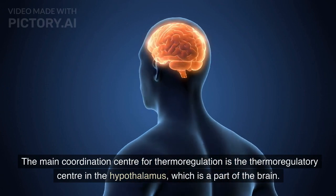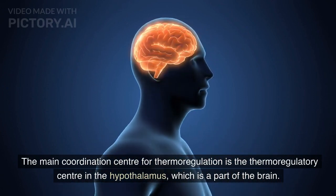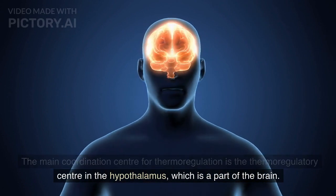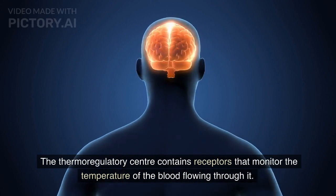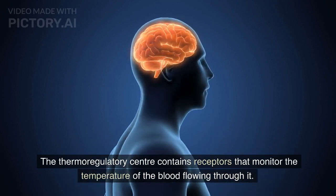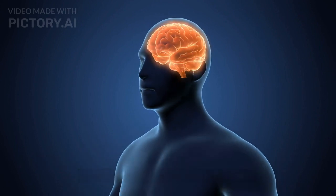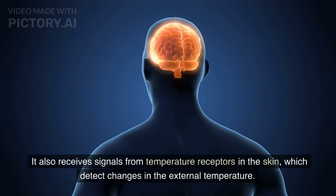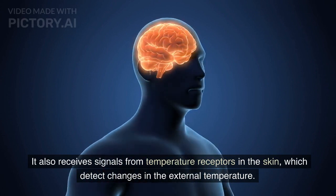The main coordination center for thermoregulation is the thermoregulatory center in the hypothalamus, which is a part of the brain. The thermoregulatory center contains receptors that monitor the temperature of the blood flowing through it. It also receives signals from temperature receptors in the skin, which detect changes in the external temperature.